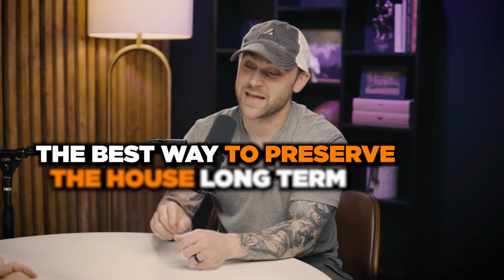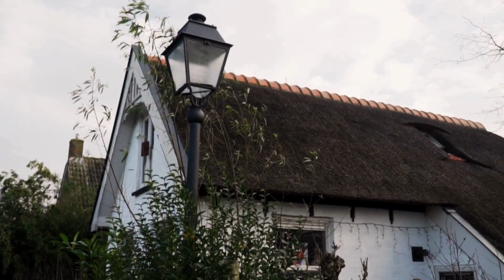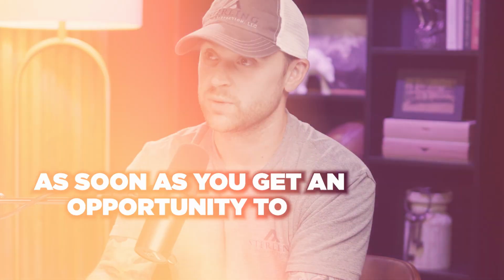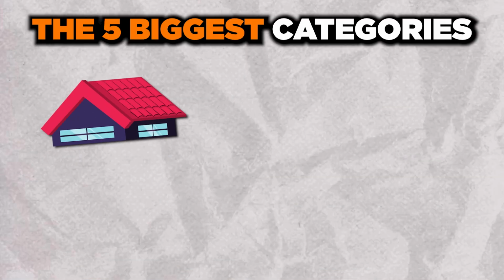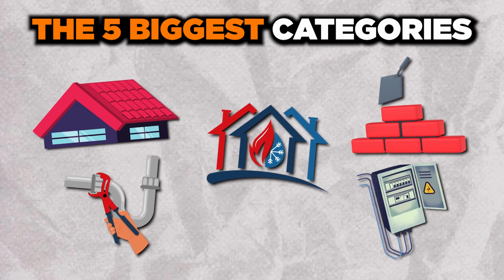The best way to preserve the house long-term is to keep water away from the foundation. If the unit is older, if it's 5 years, especially once it crosses 10 years, the best thing to do is to service it as soon as you get an opportunity to. At the end of the inspections, when we're walking through, I'll tell them the 5 biggest categories for me are gonna be the roof, the foundation, the HVAC, your plumbing, and then anything pertaining to your electrical.